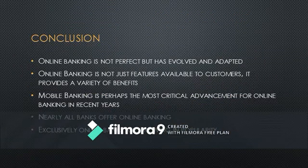So in conclusion, online banking is not perfect, but it has evolved and adapted over time. Online banking is not just features available to customers, but it provides a variety of benefits. Mobile banking is perhaps the most critical advancement for online banking in recent years. Nearly all banks offer some form of online banking services, and exclusive online banks are growing rapidly in popularity.